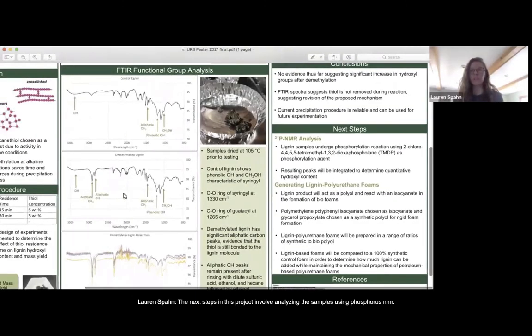The next steps in this project involve analyzing the samples using phosphorus NMR. The lignin samples undergo a phosphorylation using the agent TMDP so that the OH groups can be easily viewed as phosphate groups. The resulting peaks will be identified relative to a known internal standard and integrated in order to determine a quantitative value for OH content.